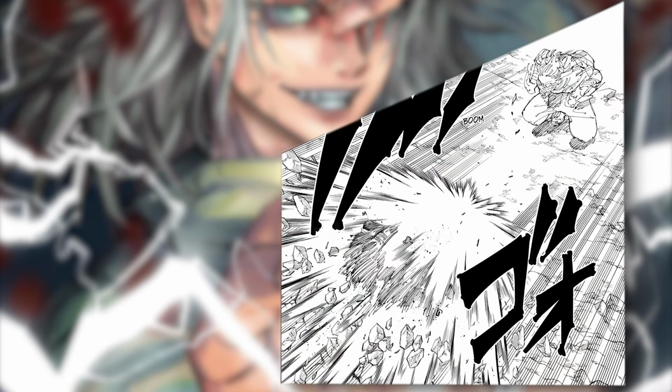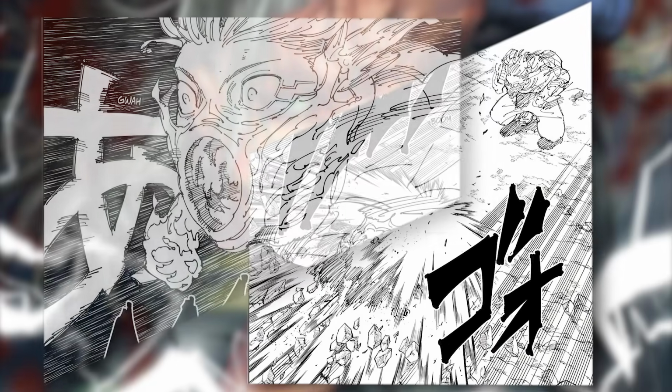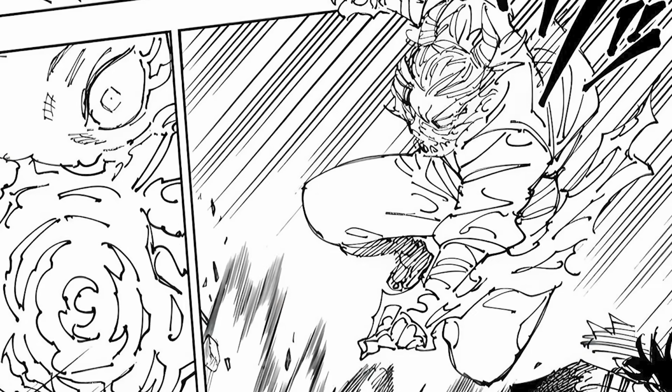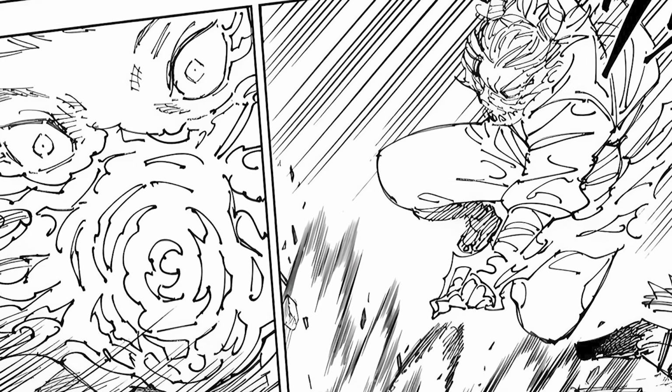This devastating power can also be transmitted into overwhelming sound waves that can be charged and discharged using Kashimo's mouth itself. The Thunder God can also just as easily summon the lightning bolts he was known to do even without the activation of his curse technique.